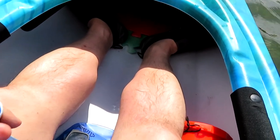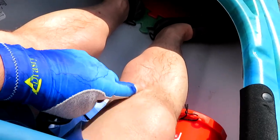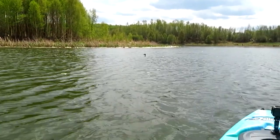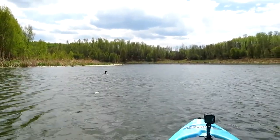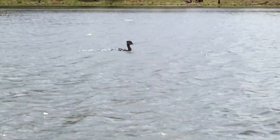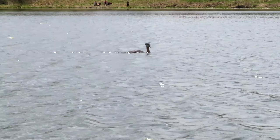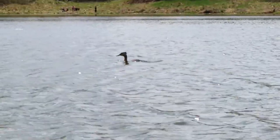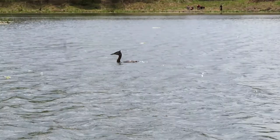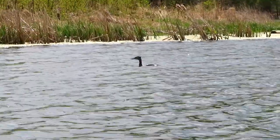I like to wear shorts because my legs get wet anyways, so I got some sun last week. I didn't have sunscreen on there, and you can see my legs are peeling a bit. Anyways, let's sail around a bit. I use the term sailing loosely too. I don't think this bird is happy with me being out here. Anyways, let's go for a paddle.